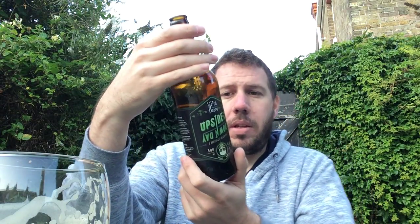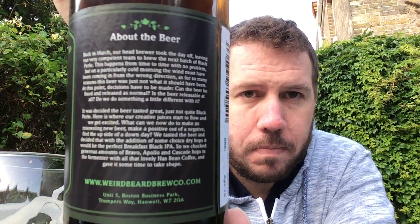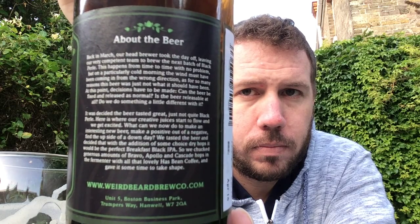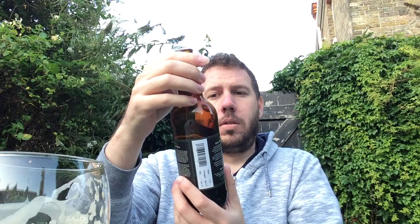So yeah, it's a fantastic beer. There's a bit more about the beer if you want to pause that. There's the brewery's website in green down below. And here's a little bit more about WeirdBeard if you want to pause that. So, any other information? I think you've seen a lot. It's a lovely bottle. 500ml bottle. Excellent.